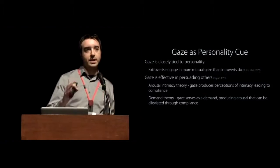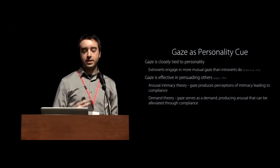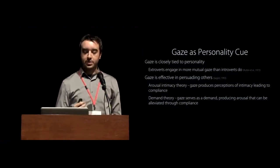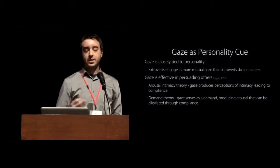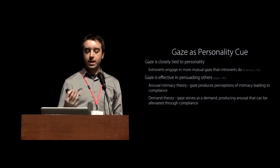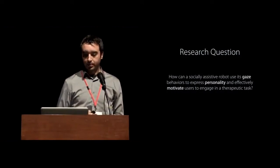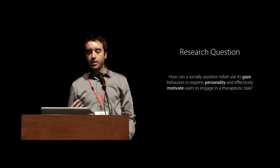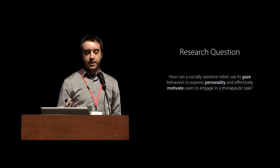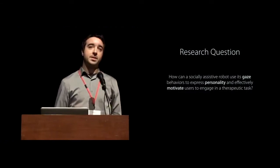But also gaze is directly linked to motivation and persuasion, according to a couple of psychological theories, including arousal intimacy theory, which predicts mutual gaze to produce perceptions of intimacy leading to compliance, and demand theory, in which mutual gaze produces arousal that can be alleviated by complying to the demand of the gazer. So all of this leads to our overall research question in this work. How can a socially assistive robot use its gaze behaviors to express personality and effectively motivate users to engage in a therapeutic task?